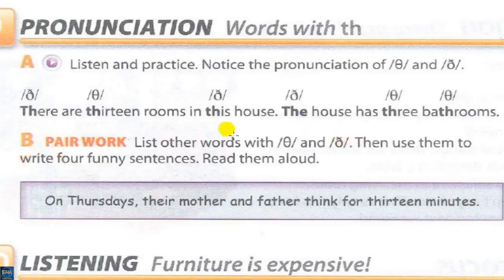Now pair work. List other words with th and the. Then use them to write funny sentences that you're going to read aloud. So after you write a sentence, you read it to the class. Example: On Thursday, their mother and father sing for 13 minutes. So on Thursday, their mom and dad thank you for 15 minutes.